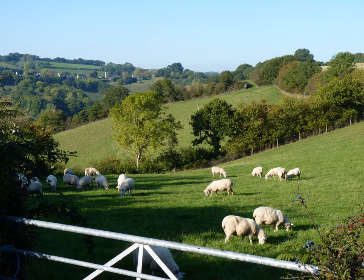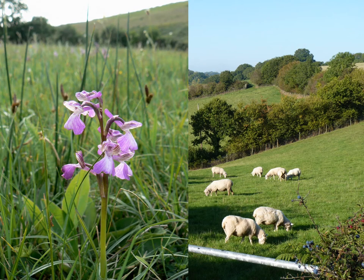However, there are some rare examples of unimproved semi-natural grassland, so lowland meadows often managed for hay, like these at Deer Park Farm. And here there are huge, wonderful displays of green-winged orchids and a whole host of other unusual plants, at least unusual in the parish sense.